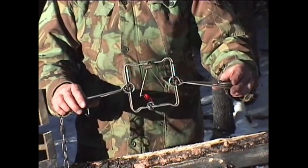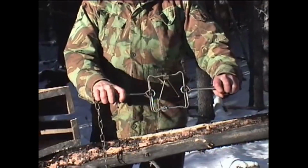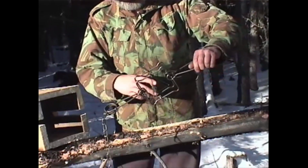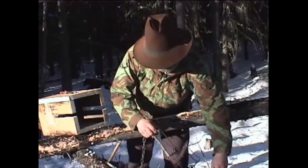So now that I've showed you this, I want to show you about the same size trap, but one that has been modified to meet the standards, that has been tested and has met those standards. So I'll take these safety grippers off, and I'll hang this trap here for a minute.